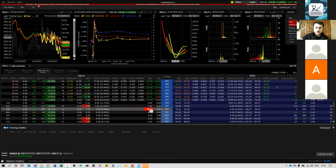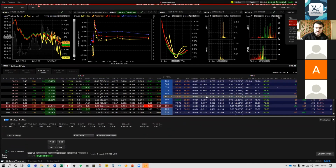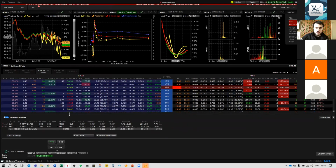Now, a strangle is when you sell at different strikes. So you could sell the 600 strike. Let's pick a delta of, let's say, 20 here, 20 delta. And let's sell a put at 20 delta as well.